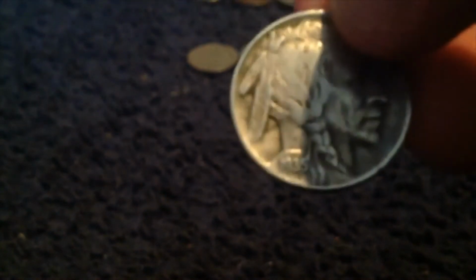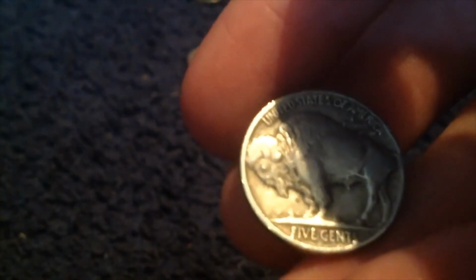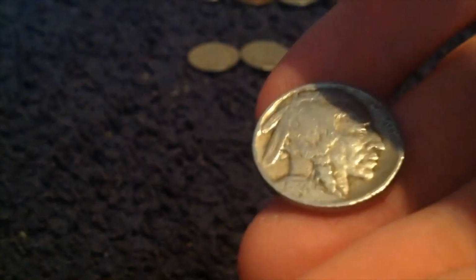Now, the very next Buffalo nickel I own is a 1935. Mint mark? No mint mark, Philadelphia strike. Okay, so yes, I own a lot of them. I own probably over $6 worth of Buffalo nickels. It's very ridiculous. I have a 1927. Okay, we do have a mint mark here. Philadelphia strike. Okay, that's very good. The next Buffalo nickel I own is a 1925, I would have to say. I think this is a 1923.